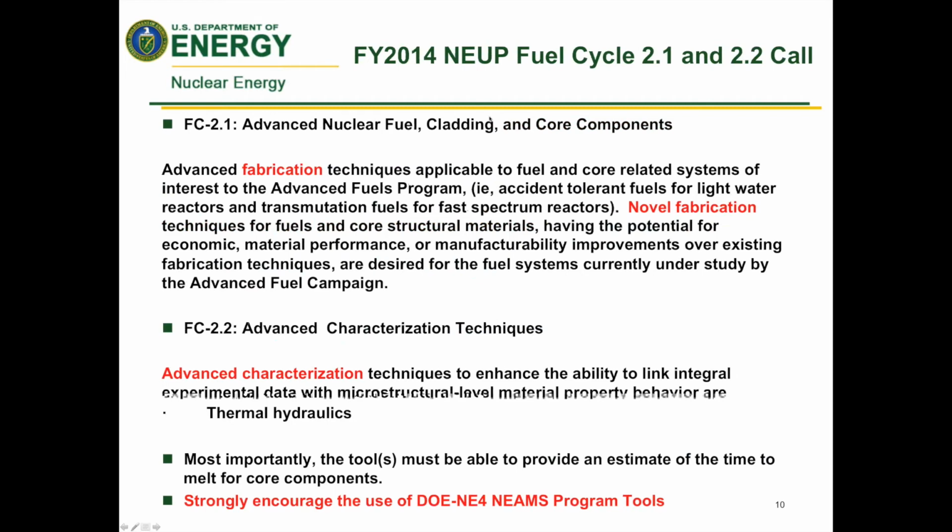Is this program considering accelerators for transmutation? Not at this time. This program considered accelerator transmutation of waste years ago, back in the early 2000s, but that is not a current activity in the Department of Energy in this program.